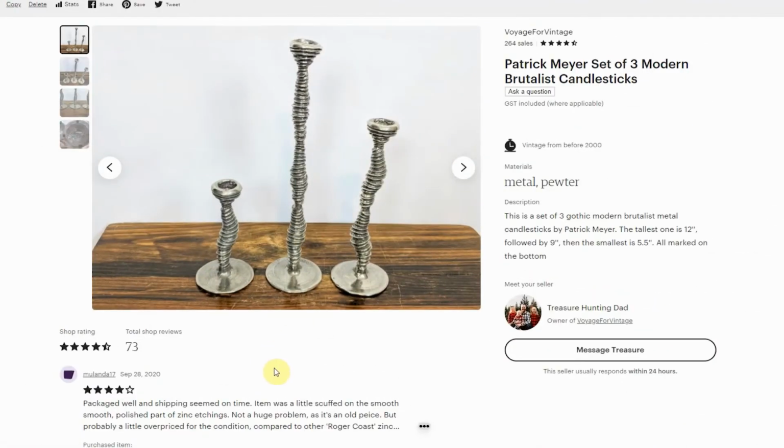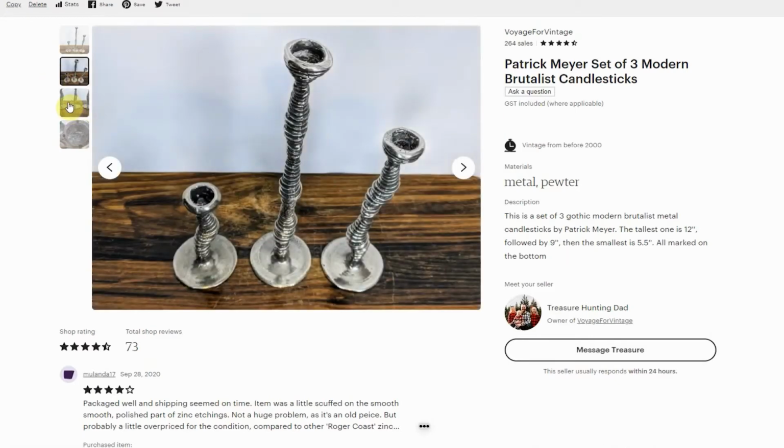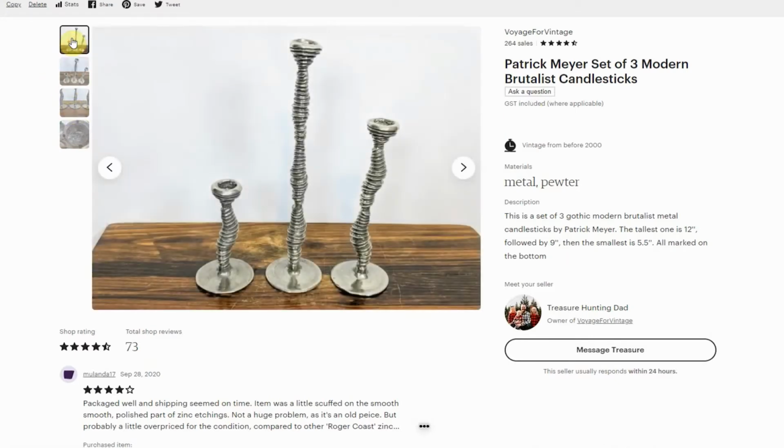The next thing I sold is this set of 3 candlesticks. I believe these are pewter, and they were made by Patrick Meyer, and they kind of have an abstract, brutalist, gothic feel to them. And all of these were priced differently based on the size.